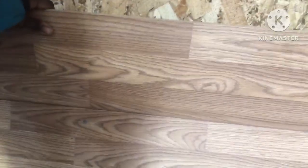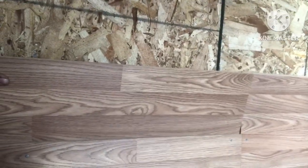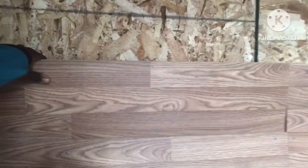So you kind of tilt the board a little bit. Now, because this isn't a floor and because I've used scrap, this whole wall is kind of uneven. So it's not going to set just perfectly. Oops, let's flip that around.